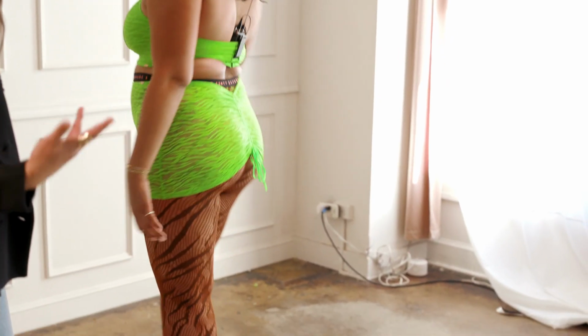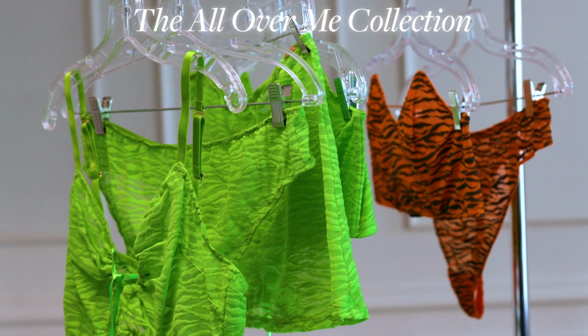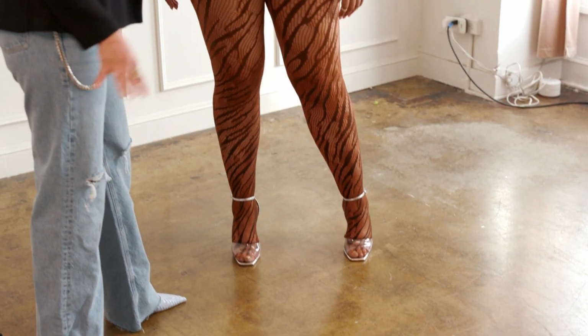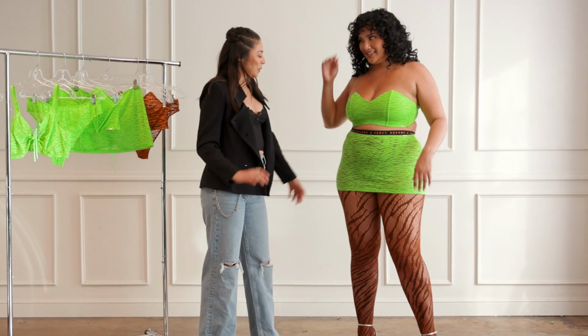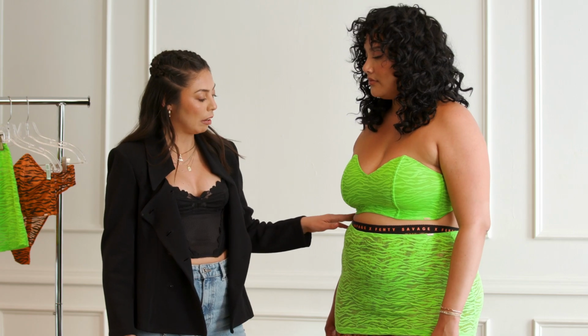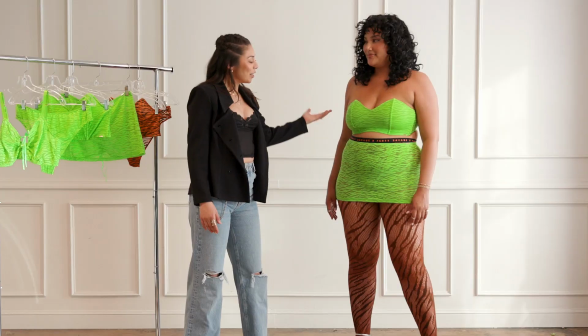Look number 2. This is the All Over Me collection. I feel wild, but in a good way. Okay, great. So what's fun about this is I kind of wanted to play a little bit more risky and play with the colors. So today you're in our brand new bralette. How do you feel in it?